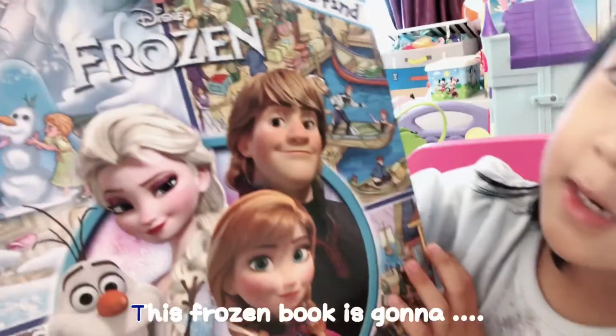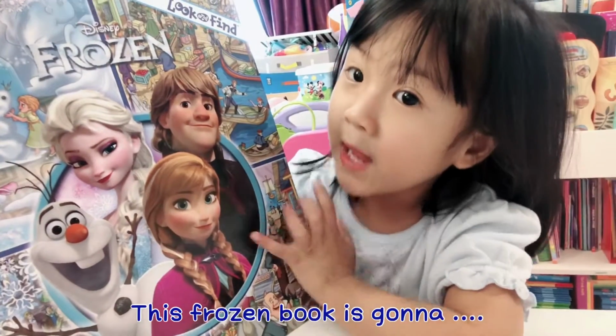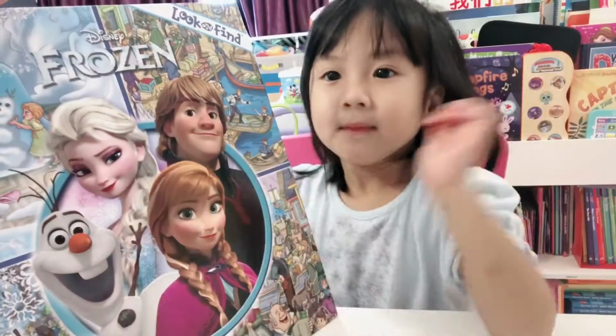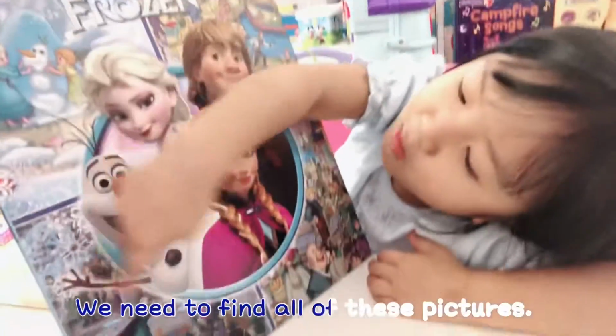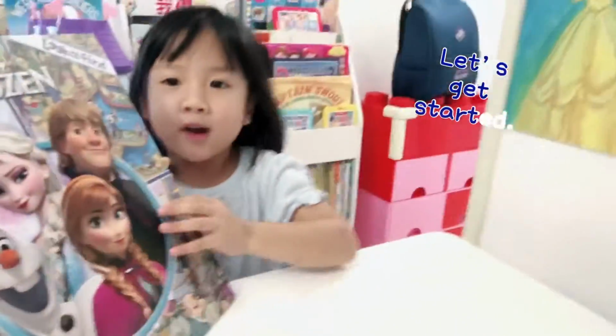This Frozen book, everybody. In this book, we need to find all of these pictures. Okay, let's get started.